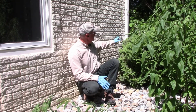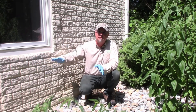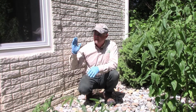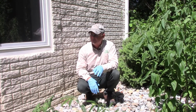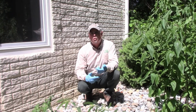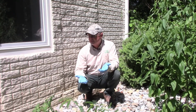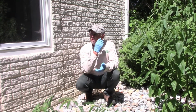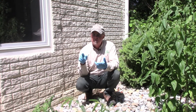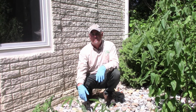For plants, trees, shrubs, anything that touches the building, our recommendation is keep it at least 12 inches off, and that will help eliminate insect problems. It will also go a long way to using less product to solve an insect problem on the house. All right, the other thing I want to show you real quick, moisture issues, and let's go look at the household garbage and trash situation.